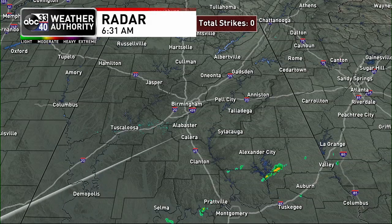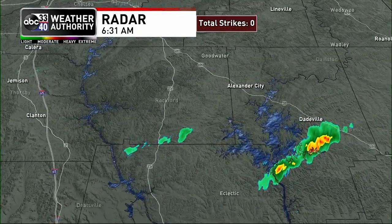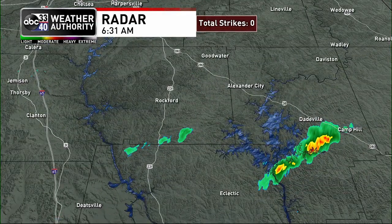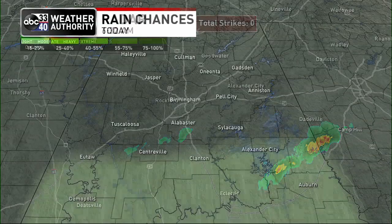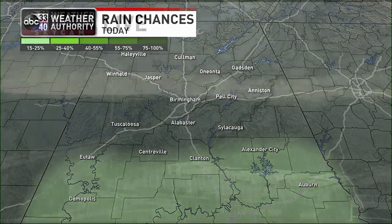At this point this morning, we're mainly dry across central Alabama. We've got just a couple isolated showers just south of Rockford and Coosa County, and then one right to the south of Dadeville. These are just showers, no thunderstorms, no really heavy rain with this. And much of the day is going to be dry for central Alabama. Any kind of chance to see rain or thunder is mainly going to be across the southern half of the state.